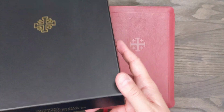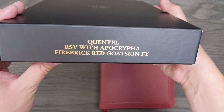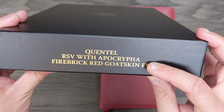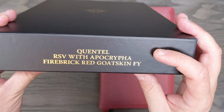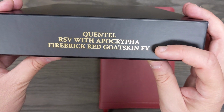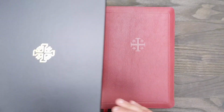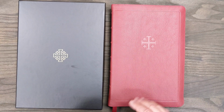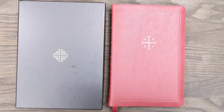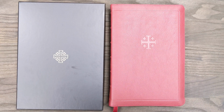It comes in a clamshell box, but that tells you here it is the RSV. This one does have the Apocrypha. Not all of them do if you want it without the Apocrypha. That is an option. It is in the Firebrick red goatskin, and the FY stands for full Yapp. So beautifully done. This is really their newest Quentel that they've come out with. It's kind of a special, unique Quentel, so there's a lot of buzz about it.